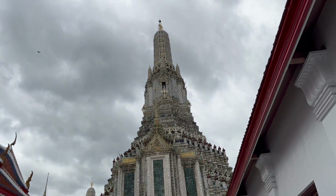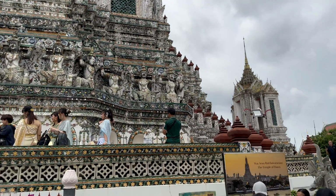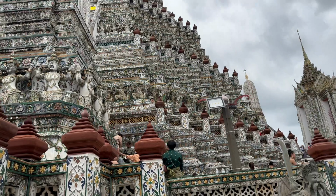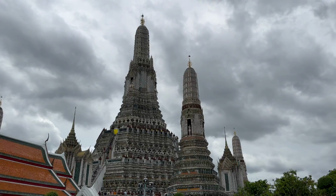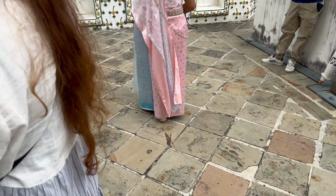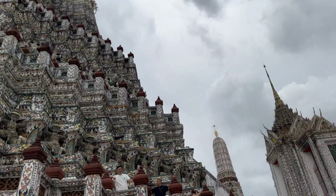Wat Arun is among the best known of Thailand's landmarks. The temple was built in the 17th century, but its distinctive prangs or spires were built in the early 19th century during the reigns of King Rama II and Rama III. The main feature of the central tower of Wat Arun is the stupa-like pagoda encrusted with colorful porcelain. This was the original temple where the Emerald Buddha was stored before it was transferred to the eastern bank in the Temple of the Emerald Buddha in our first video.